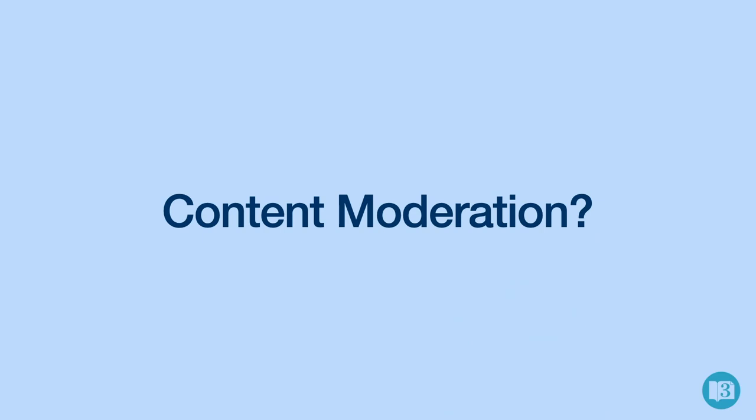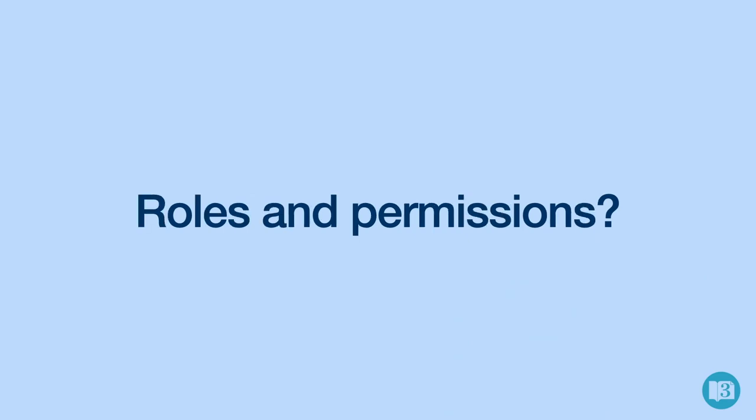Okay, so content moderation, yeah, roles and permissions, yeah. It supports roles and permissions.